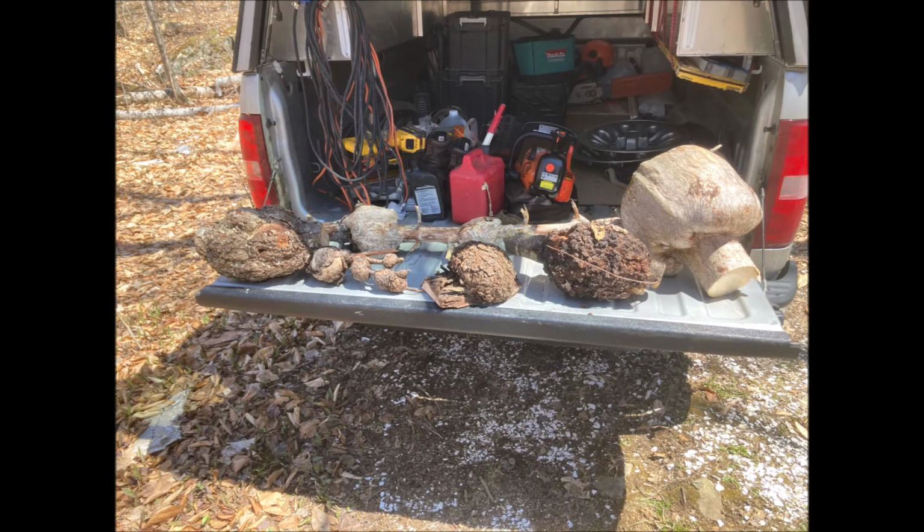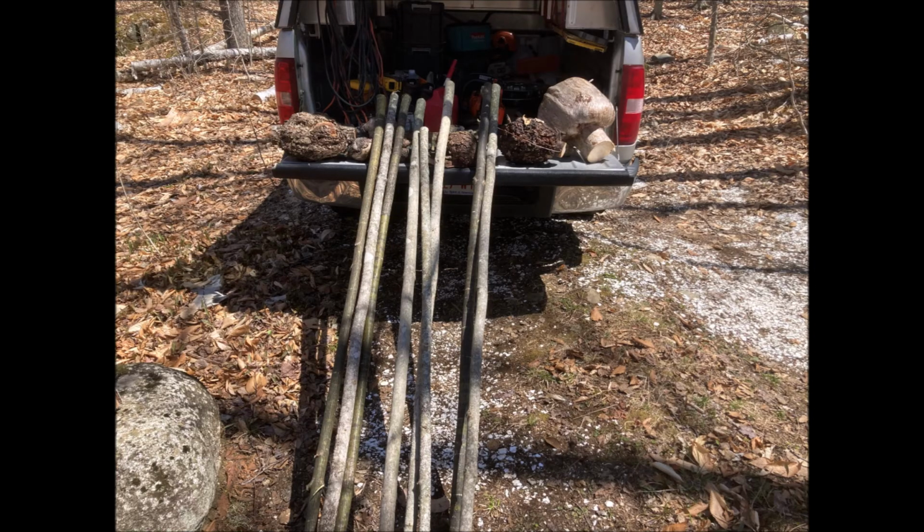And so there's the tailgate with the burls I'm bringing back. That big one on the right there, that's another spruce one. There's also a spruce root burl in the middle there. Sort of interesting to see what comes of that. So also cut down some nice straight sticks. It's hard to find straight sticks, believe it or not.